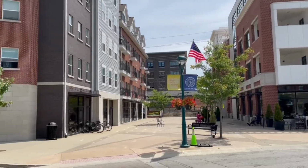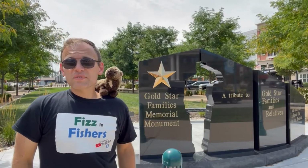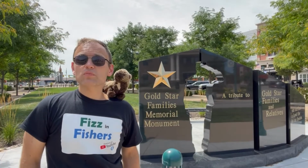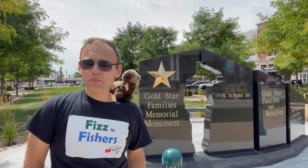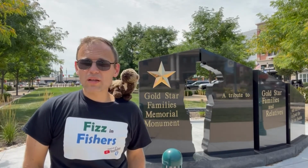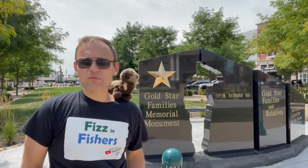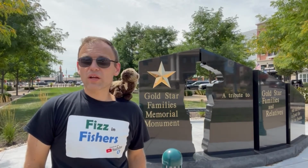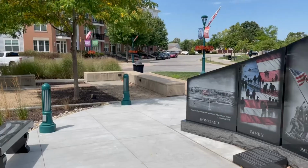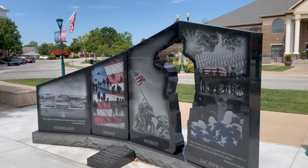The Central Green features many shops and residences just steps away. Beside us is the Gold Star Families Memorial Monument. This monument was dedicated in the Memorial Day ceremony in Fishers in 2021. I know my family personally contributed to this fund to make this a reality, and I want to say a huge thank you to all those who have fought for our country in the military. The back of the monument features beautiful artwork and local information.